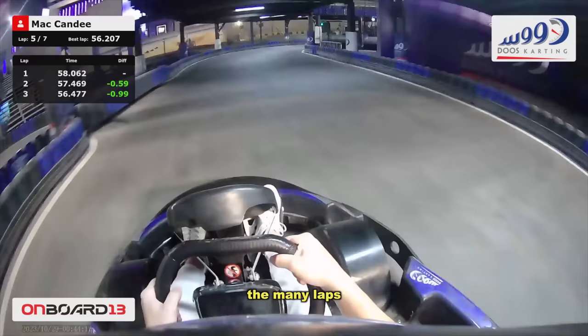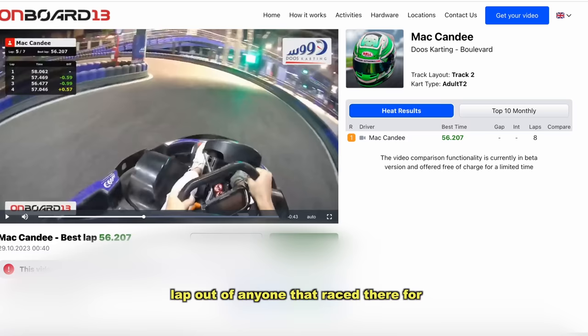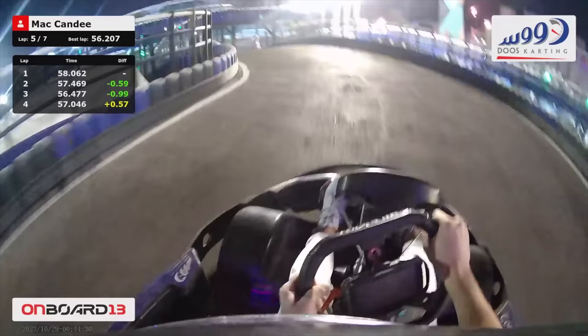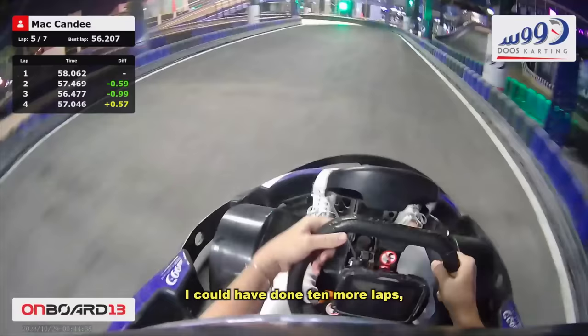I'm going to take you guys with me on one of the many laps I did, and this happened to be my fastest lap I did, which was also the third fastest lap out of anyone that raced there for the entire month. So I must say, I completely underestimated my driving skills. I have gone go-karting in the past, but never with an electric go-kart, and so it was a fun new experience. It had great handling and a really great pickup speed compared to some other go-karts I've used before. So I absolutely loved it. I could have done 10 more laps, but here was my highlighted lap. I hope you guys enjoy it.